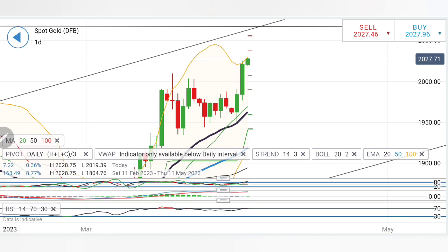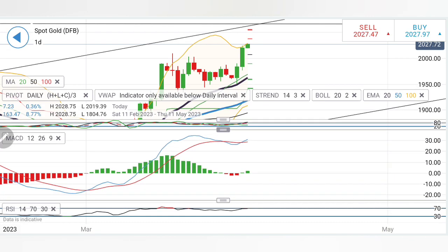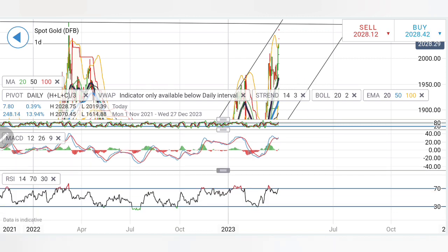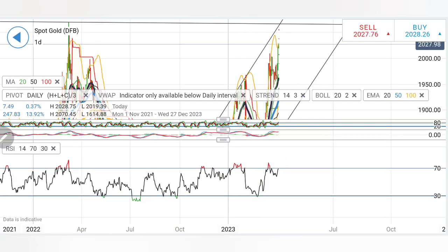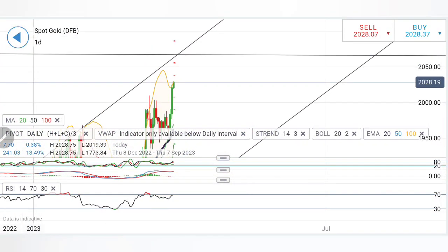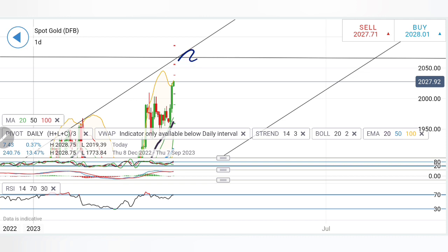Now look further into the indicators. The stochastic is back to overbought. The MACD has again crossed over, trading with divergence. Remember, it is trading at slightly higher levels, but it is trying to sustain those levels. It crossed over yesterday again. The RSI is also trying to look upwards and showing a little bullish momentum. And if you look at the daily charts here, you will find the highs of this channel are at the 2060 levels.